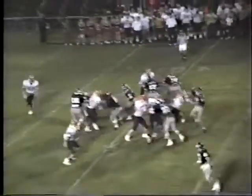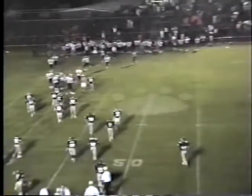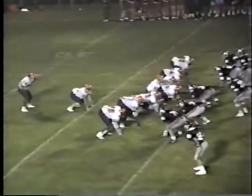Here's Collett rolling left, wants to throw, gets the pass away. It's going to be incomplete, intended for Rick Daniel down the middle. Falls incomplete at about the 20-yard line. That'll stop the clock with a minute 32. Line with a minute 32 left to play.